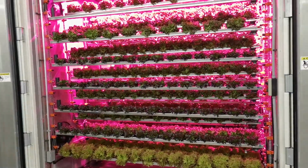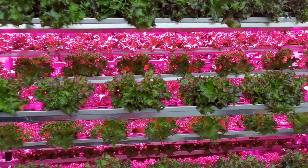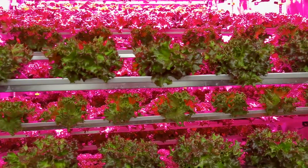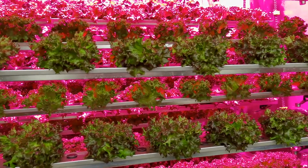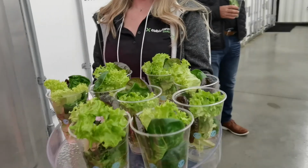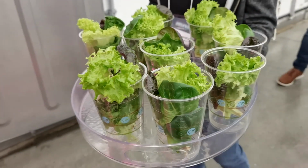And they've done a lot of experiments to figure out what the optimal nutrient content should be, and also the watering for each type of vegetable that they're growing. In this system, they were showing a variety of different types of lettuce. And I have to say, the lettuce tasted fantastic, because they gave us the option to taste it. And as somebody who grows their own lettuce, I gotta say, this was fresh and it was delicious.